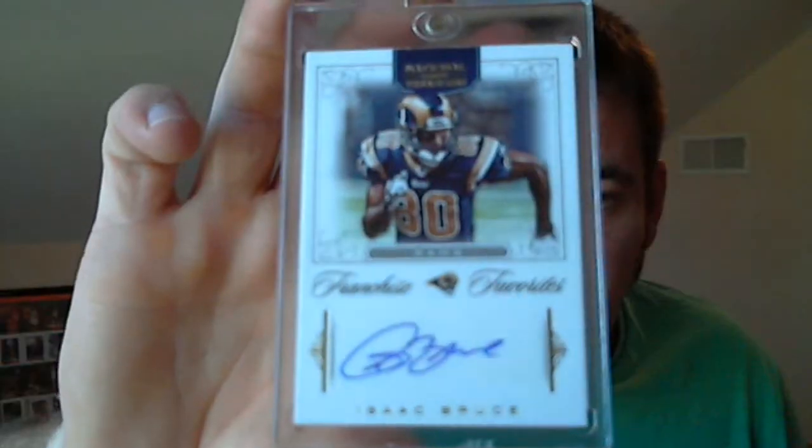And the second one, what up, Scott? Scott, Bob Ela, the Pickler. Numbered to 49, Isaac Bruce.